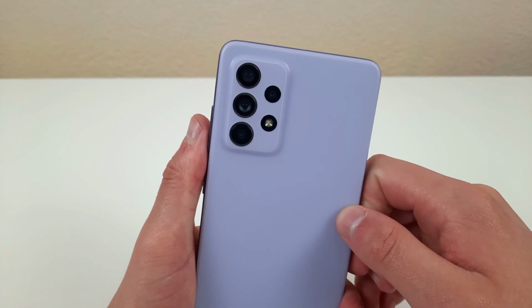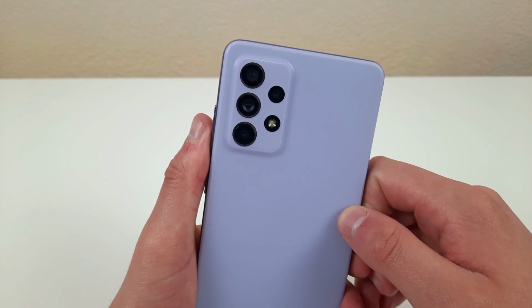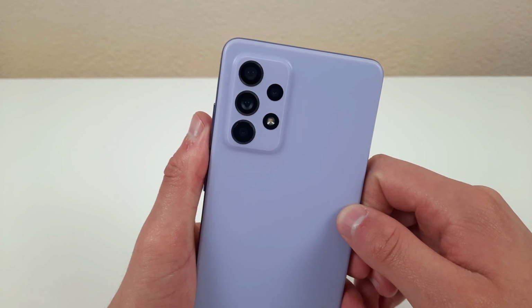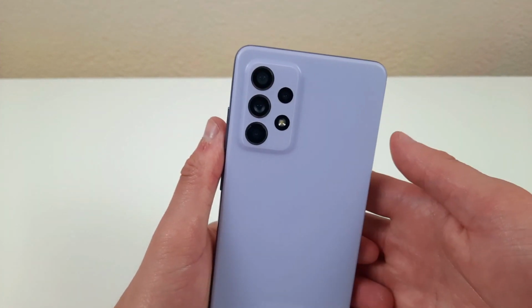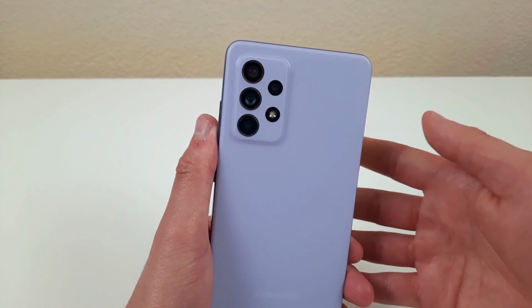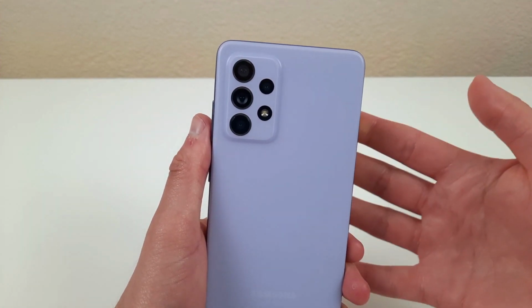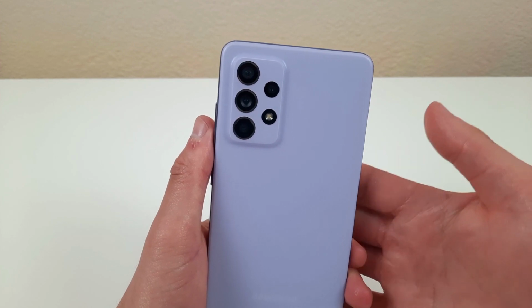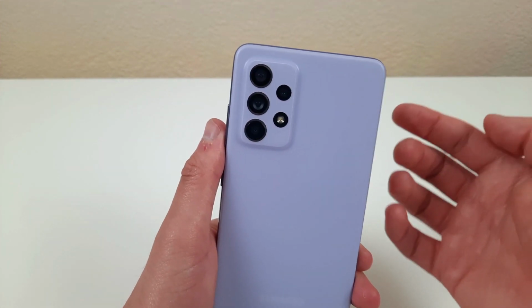The Samsung Galaxy A52 5G has a 64 megapixel rear camera, a 12 megapixel ultra-wide camera, a 5 megapixel depth sensing camera, and a 5 megapixel macro camera. So pretty much everything you would expect in the camera setup of a mid-level phone. The only thing that it's really missing is a telephoto lens, which is not really a mid-level phone type of feature. You would expect to see something like that on a really high-end phone or a flagship phone.